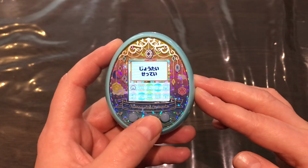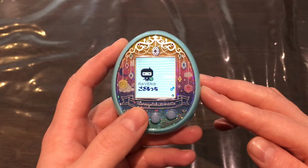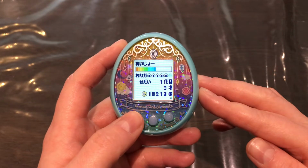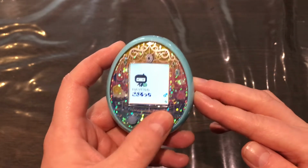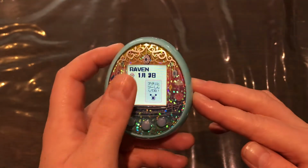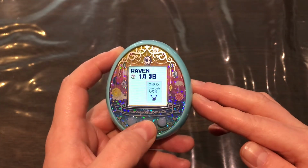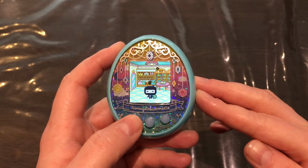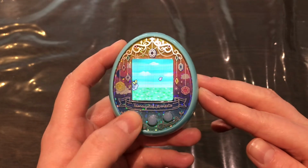So let's go ahead and check out the scale icon. Like on all the others, you have your character, your character's name and gender, happiness, hungry level, generation, age, and gotchi points. And on the second option, there is your profile name and your birthday, and your profile picture would pop up here if you've connected to the Tamagotchi app. However, I haven't, so mine is not there.